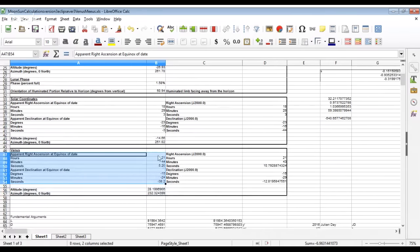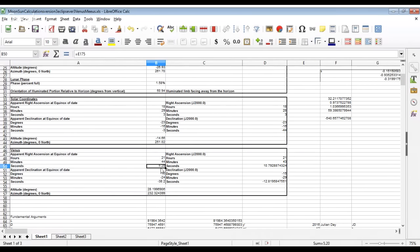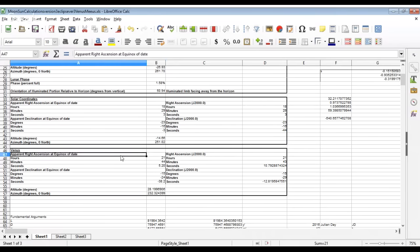So that's exactly what I'm going to put in: 21:44:05, and then in declination, -15°, 24', 38". So this is hours, minutes, seconds in right ascension, and degrees, minutes, seconds in declination. And that's exactly the numbers I'm going to put into the hand controller now and show you guys. So I'm going to stop the screen sharing on that. Let's get back to the webcam here.